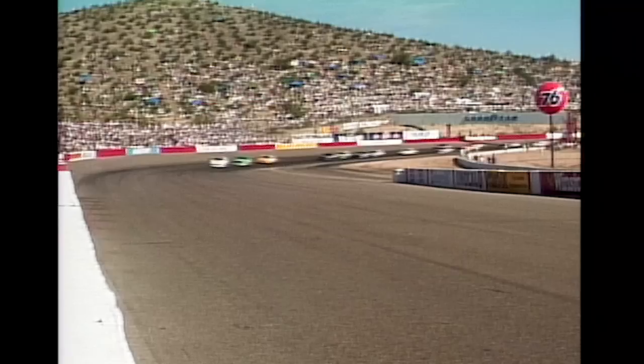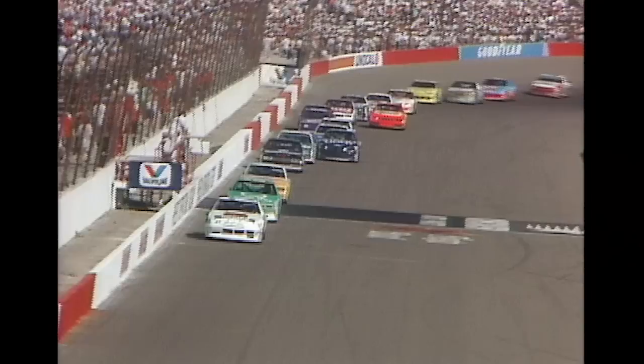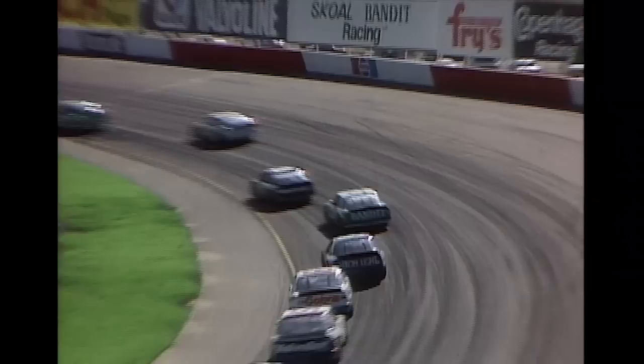Well, Dale Earnhardt has done a good job in early going here, Bob. He started in the 13th position and has now moved up to the fourth position, so he's on the move to the front. Indeed, he has. He has passed Harry Gant now, who has been running in fourth or fifth position since the drop of the green flag, but now Harry is back to fifth as Dale Earnhardt in car number three, the good red Chevrolet, has moved into fourth position.